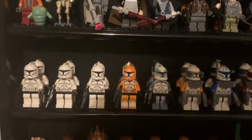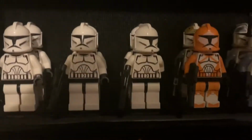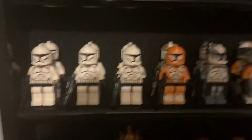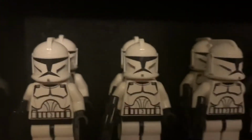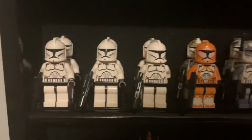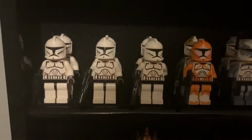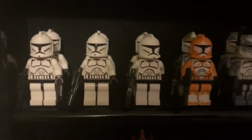All right, the next row has more of my army building guys. So we got the clones from the original Clone Wars Battle Pack, the best battle pack in my opinion. And this is my favorite version of the Phase One. So my brother's in love with the original clones, and I know most people probably prefer the realistic style, newer ones, but I really like the Clone Wars ones.